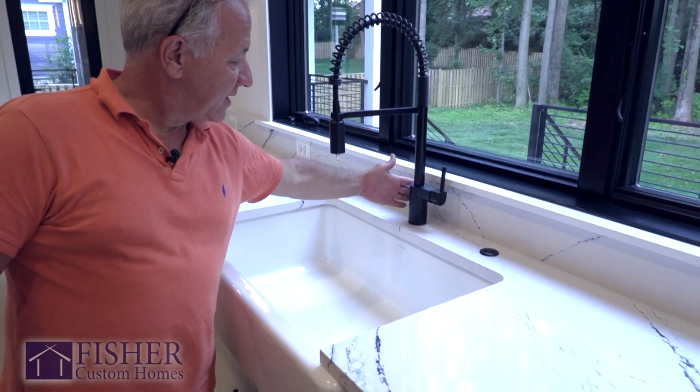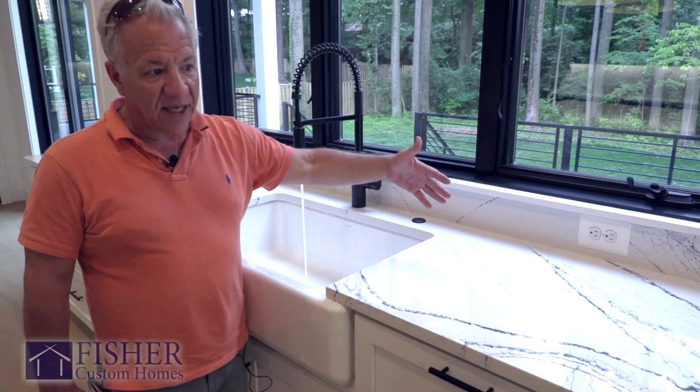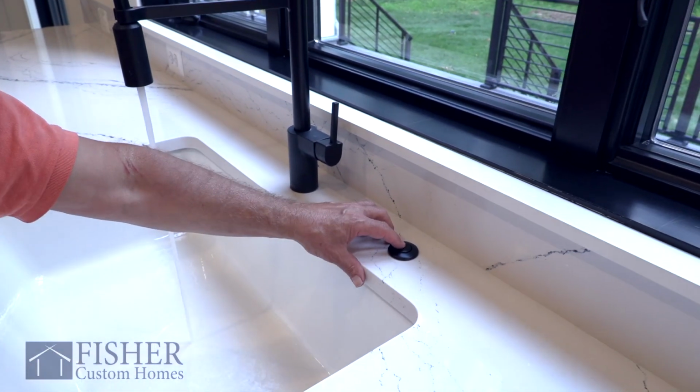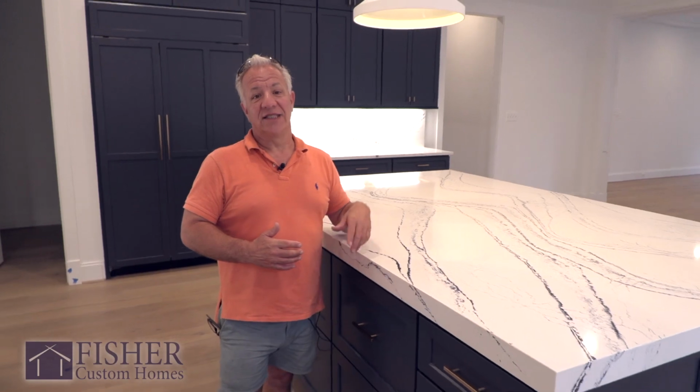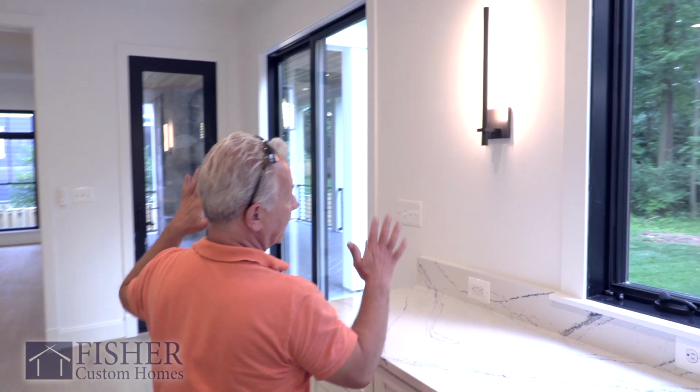We use an air switch for all of our disposals, trying to keep the number of switches and interruptions in your backsplash down to a minimum. One of my favorite features in this house is the sconces she put on either side of the windows, which I think are a great, really clean look.